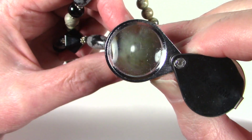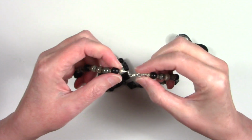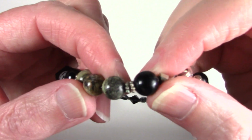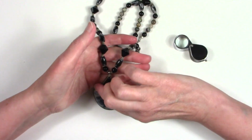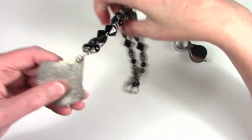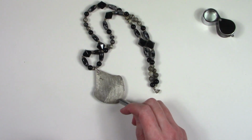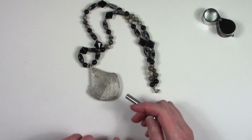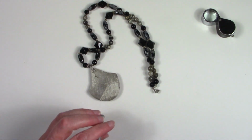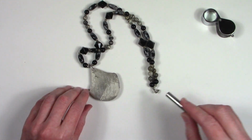I'm not sure if this is agate or not. And we have some silver beads in between, spacer beads. And then the pendant itself is marked sterling. But let's just take a look. So I'm going to use my magnet to see if it's magnetic. Okay, it's not magnetic. So fine metals like silver and gold are not magnetic. So this is just a way to filter out other metals that are magnetic.